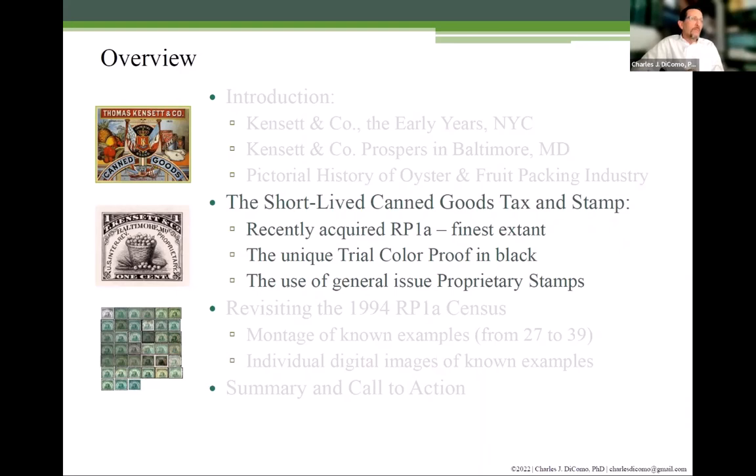these tin vessels. I want to move briefly to the short-lived canned goods tax and the stamp that they issued. We talked in the past about the tax that was issued by the government at the beginning of the Civil War to help fund the war, which lived on for many years following to generate revenue. Items such as medicines, matches, playing cards, and perfumes were all taxed during this period to generate millions and millions of dollars for the effort. And following the end of the war, the Reconstruction as well. All of these products were taxed. And for a very short amount of time, literally a few months, canned goods were taxed. The next slide will go into that.